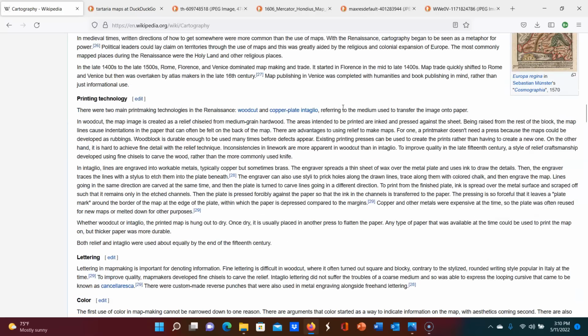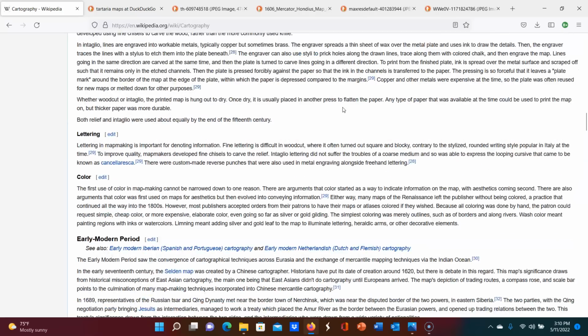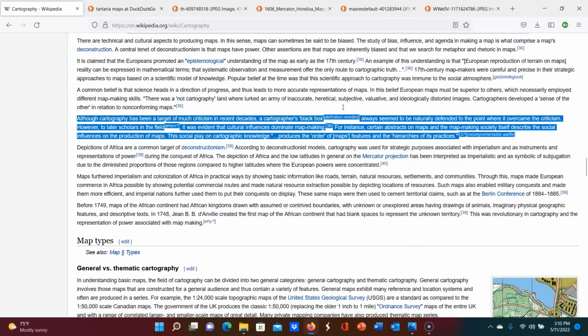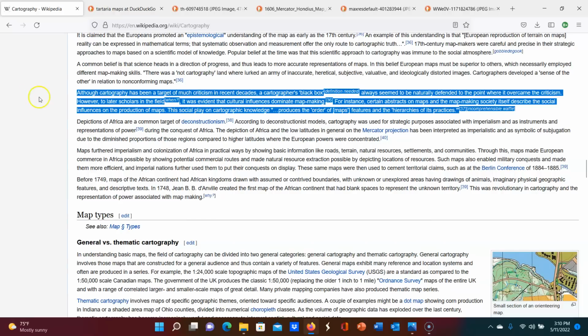So, and I'll leave the link for this, but it's not hard to look this up in Wikipedia. I'm certainly not going to go over all of this. I just wanted to go over this.